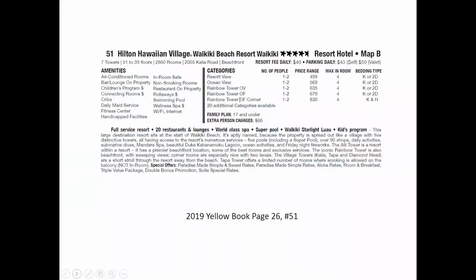And if you look at your yellow book on page 26, item 51, you'll see the Hilton Hawaiian Village. So I'm going to start talking about the resort. Do you want to reference your yellow book?